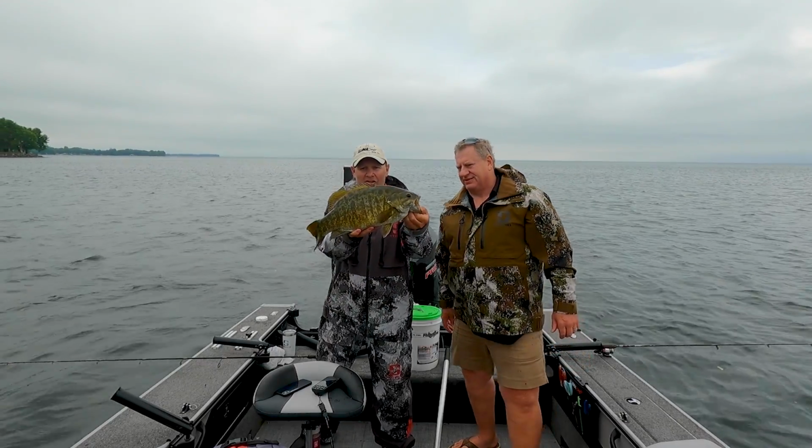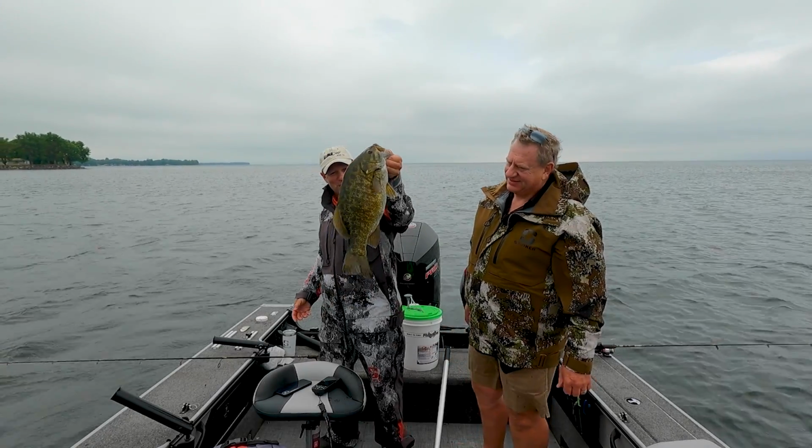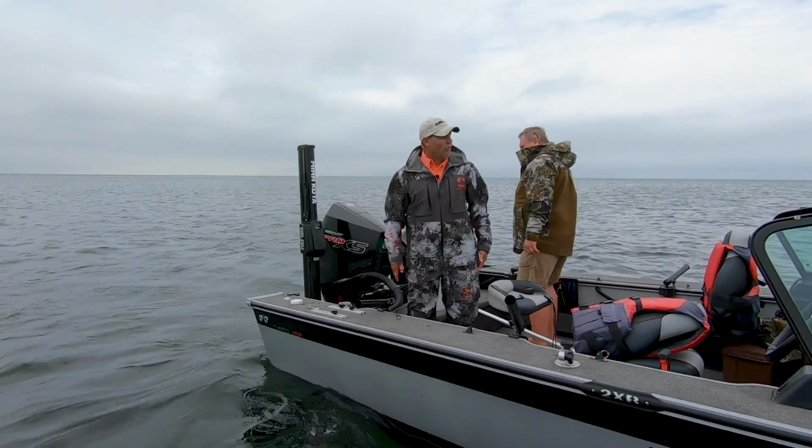Look at that. That is a giant black fish. Belly, red eyes. Look at that. What a beautiful smallmouth bass. Holy smokes, man. Let's get that one back in the water. That was worth the fight. Oh, man, was that fun.